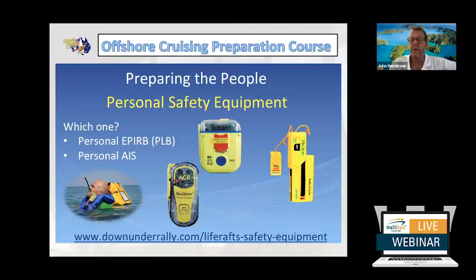It will also alert other vessels in the area that someone's in the water, and they can also respond if the weather conditions and everything is consistent with them doing so. If there was an aeroplane involved as a spotter plane, again, they've got the AIS signal and it's live and active. Whereas the EPIRB is going to a satellite, it's not going to the local communication. So our choice, very short answer, has been the personal AIS over the personal EPIRB. But if you can afford both, you only get one go at saving your life.